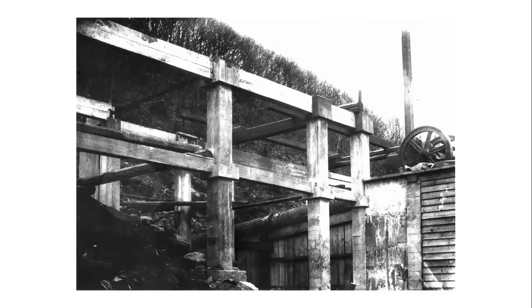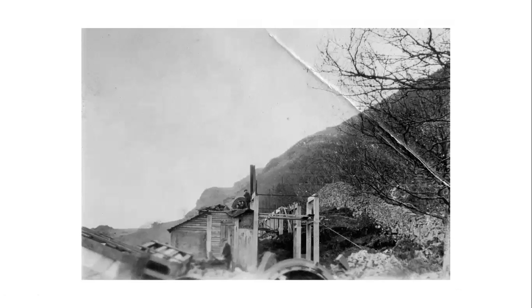And if we go on to the next one, Stuart. And the high level siding is on the top level of that. And on the right there, you can see they've actually placed the crusher about 15 feet in the air so that you could tip straight into the crusher. And then from there, it would run into the screens that you can see in the background there. So they used gravity rather than elevators, because it saved on power, because power was essential.